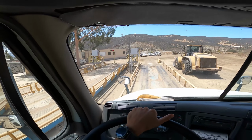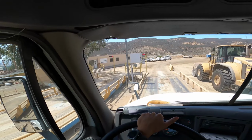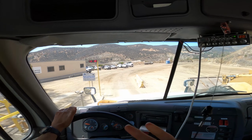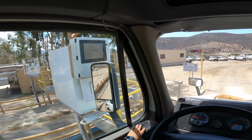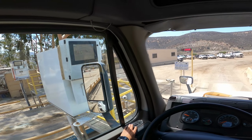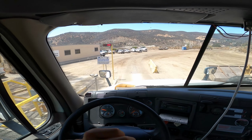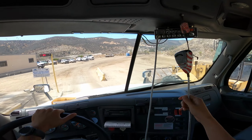CE34 on the outside scale for lightweight. 30K, right on the money. Scale house copy. Damn it, dude. Thank you. I'll be picking up rock dust, taking it to Miramar HMA.